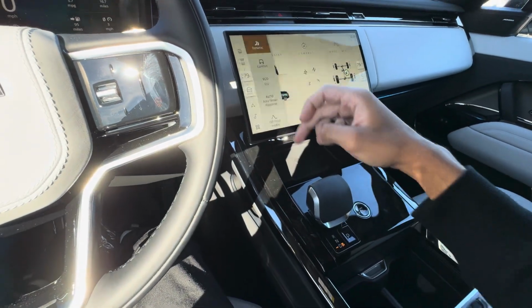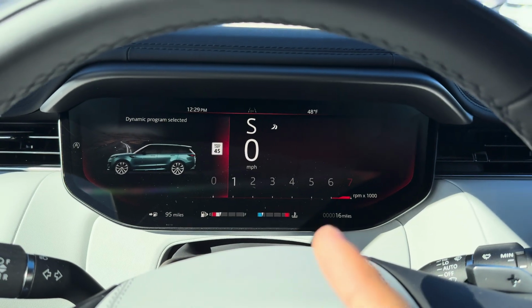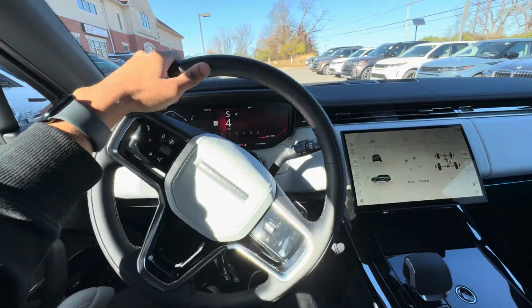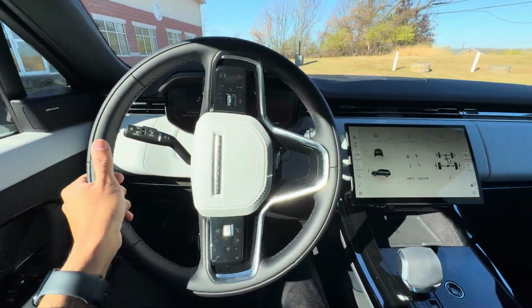Supported is S dynamic, which is their sport mode. It changes your gauge cluster to look like this, which is super cool. And let's see what the Range Rover Sport can do. The new and updated Range Rover Sport.